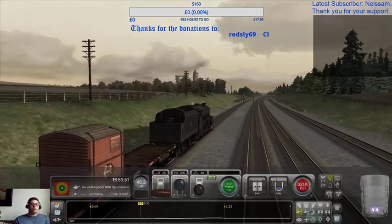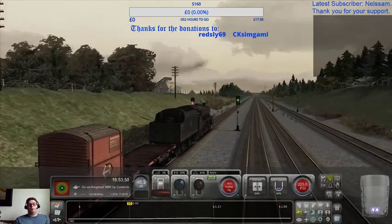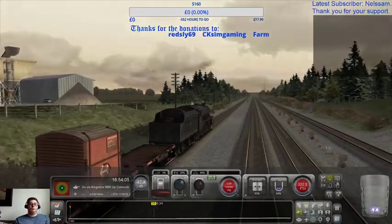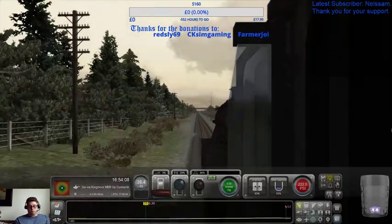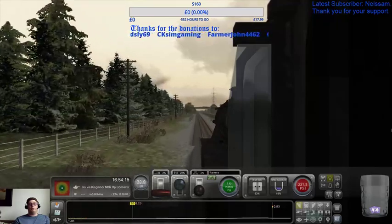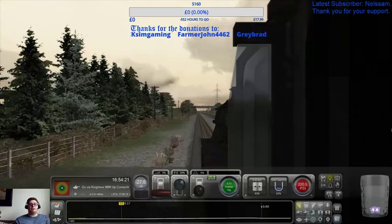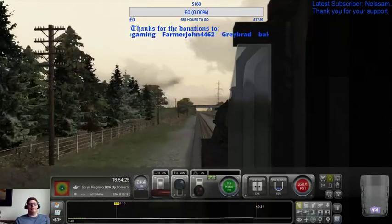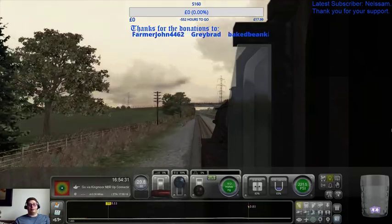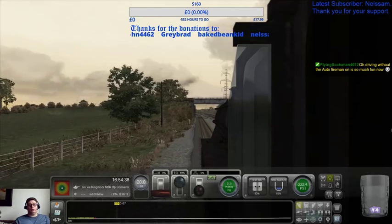Let's see, we're at 7 o'clock. Oh, we got a 20 limit coming up. Why do I have a feeling we're not going to get down there in time? Ah, we are. That's fine. Oh, this is coming into Kingmore. This is that bank. Right, we need to stop braking, and we need to get this at 20. Right, good.